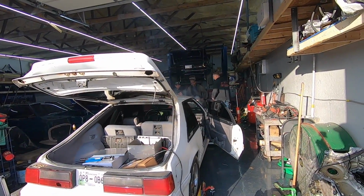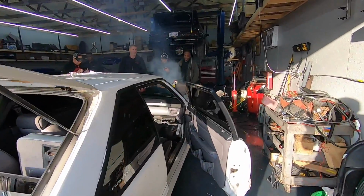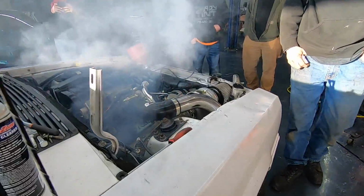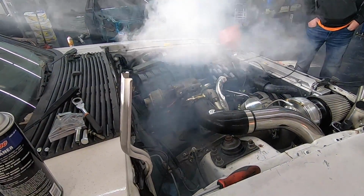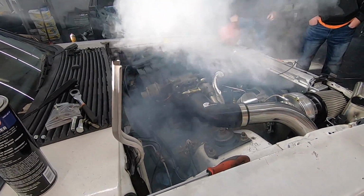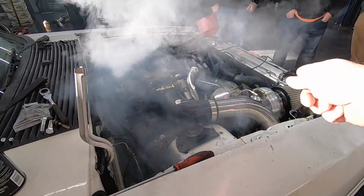Still burning off some of the paint and stuff on the hot side, but I'm telling you guys, burn all that paint off, she'll be good. Idling great. I think it's burning that stuff on there. Yeah, oh yeah, it probably is. There you go, boys.